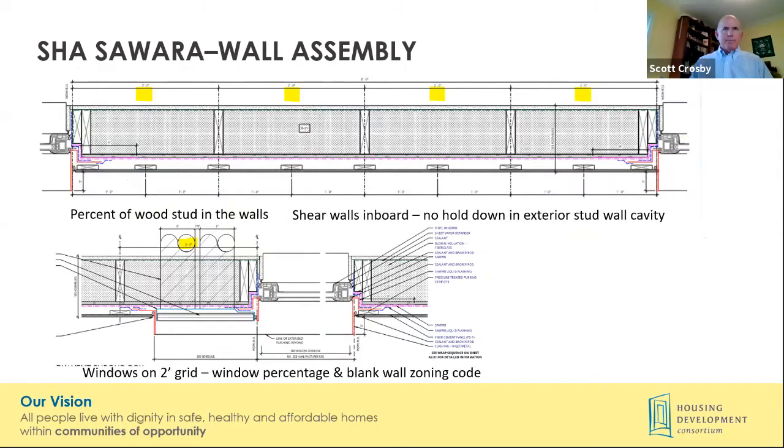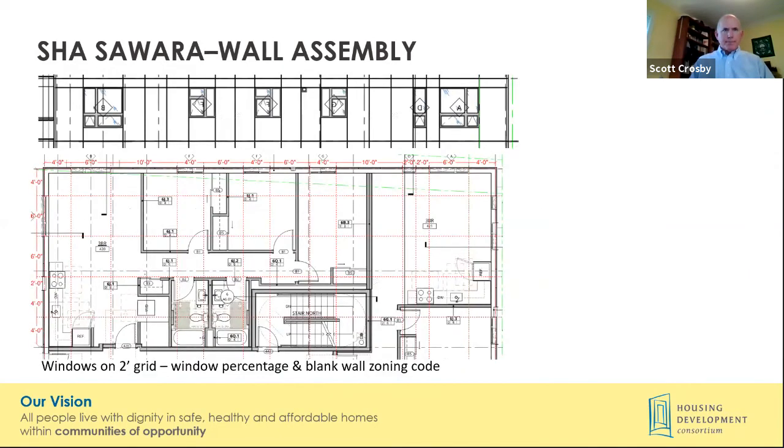Next slide, please. And here again, this is just describing the 2-foot module. We had to do some work as far as our rain screen system and the furring strips and the connections. The lower detail shows how not only are the windows on a 2-foot module, but the window openings as well, and how this rippled through the entire building. Next slide, please. Here you can start to see the development of placing the windows within the unit and the skin system to maintain this 2-foot module with discipline.